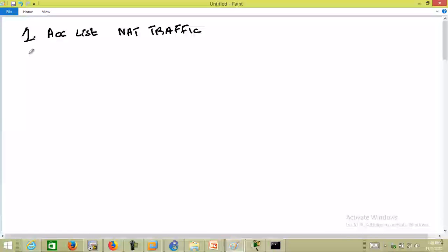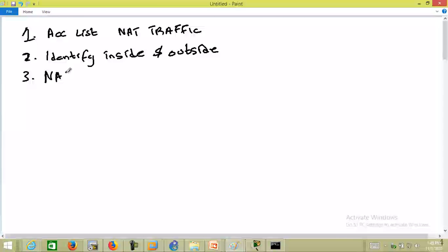We use an access list to do that. Number 2, let's not call it number, because you can do them in either order. So identify the inside and outside interfaces, that is to the NAT process. And so I said 4 process here, but I think it's actually three steps. You identify the inside and outside interfaces, and then you do the NAT overload.